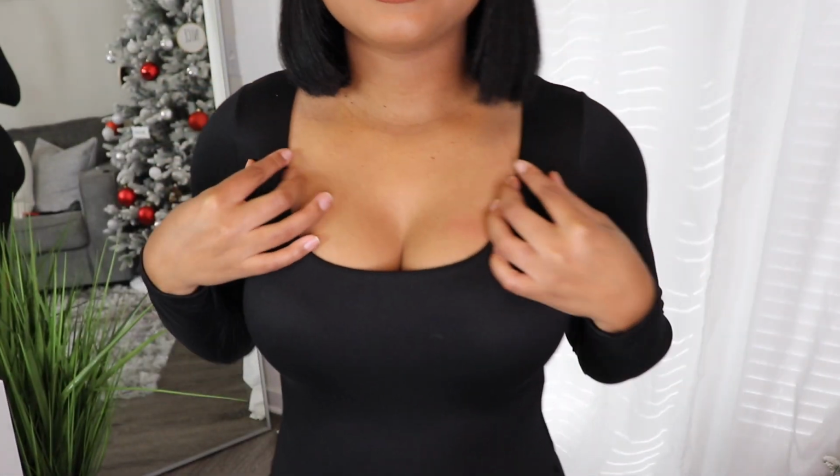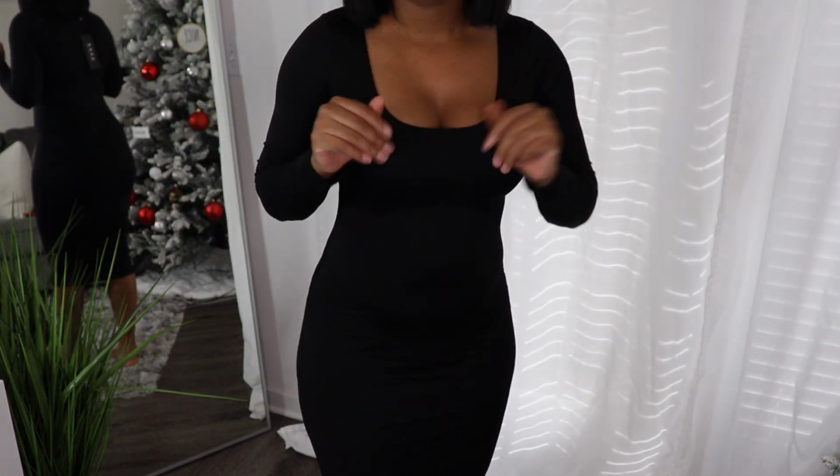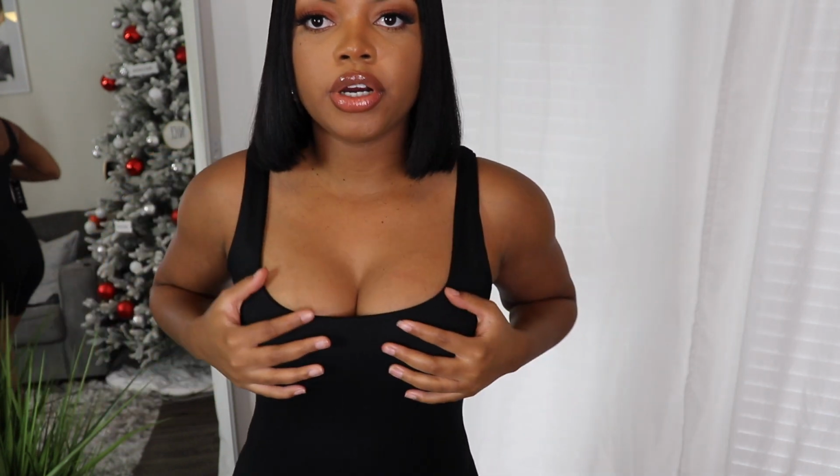Alright. I can't wait to wear these out. They're so cute. Okay, that's it. Next dress. Okay, next item I got is this romper.